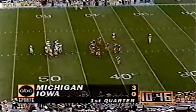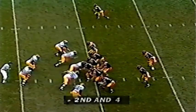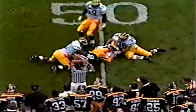Second and four, the ball on the Hawks 46. Driscoll. Complete. Into Michigan territory. First and 10. Scott Slutsker, the tight end.